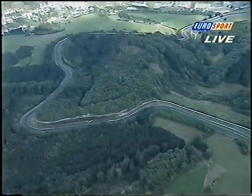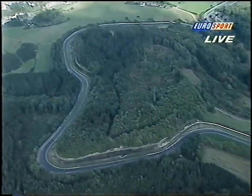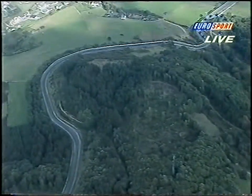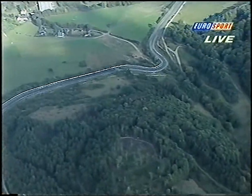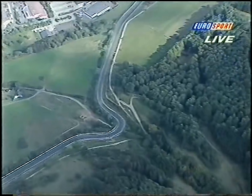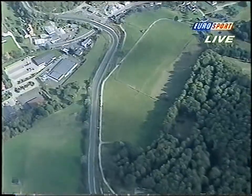And really from here, this point, looking down from the helicopter, this is where the track then starts to go down, it drops down. And that sequence of right-hand corners in a car that was working, that was great, because you had 3 corners, but they became one. Of course, you've got to remember that very tight final right-hander into that left, and then you drop down, all the way down to Adenau.